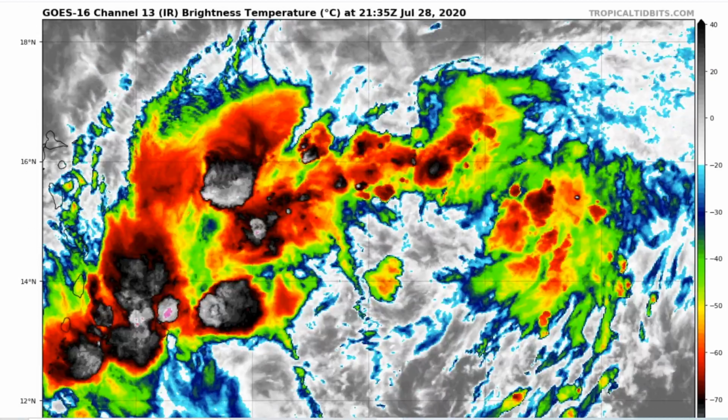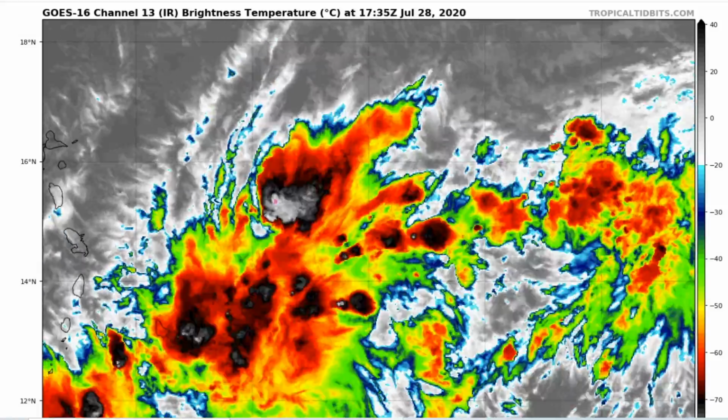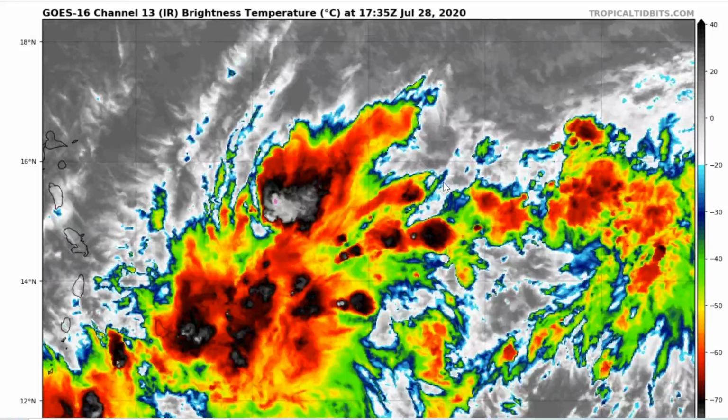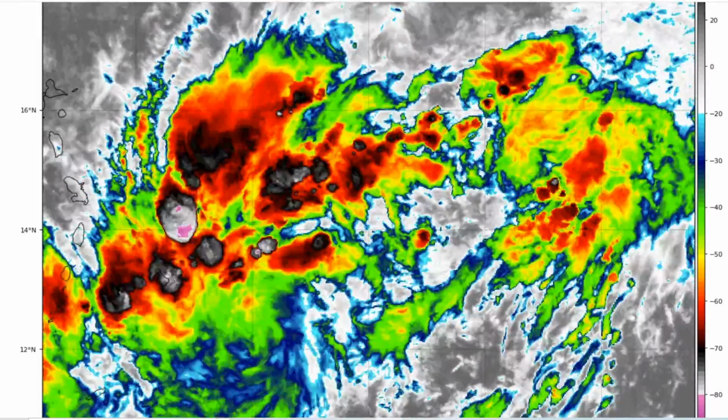It is July 28th, 2020, and we now have Potential Tropical Cyclone 9, which will most likely become known as Tropical Storm Isaias. Yes, I'm pronouncing that correctly. It's a pretty difficult name, definitely one of the harder ones to pronounce. But this is the GOES-16 satellite view, current live view, and as you can see, it definitely is more organized than the last video I made.